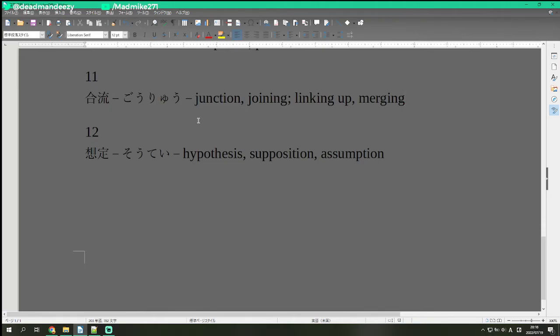Number 12 is sote. So on the left side is imagination, idea, or a thought, and te on the right side is setting, fixation, or establishment. So if you fixate an idea or you establish some idea, it is a hypothesis, a supposition, or an assumption. A sote is an established idea or a hypothesis.